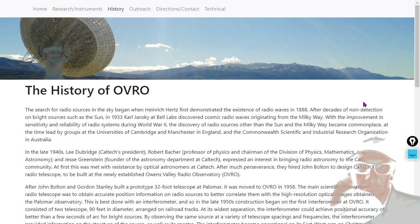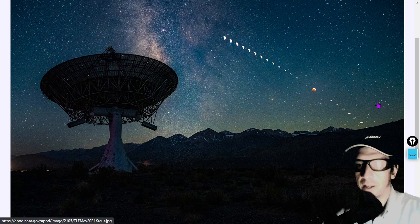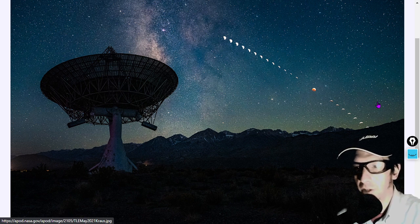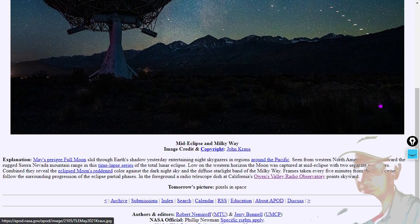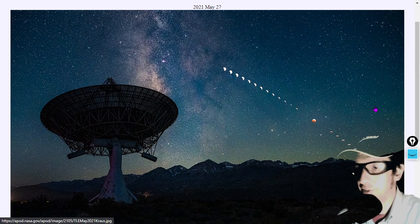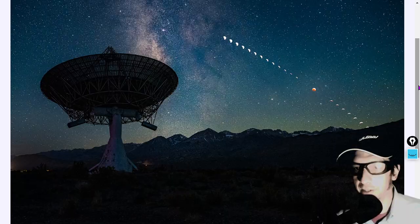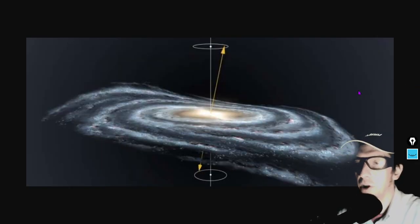And we've got a radio telescope here, OVRO. Yes, OVRO, showing up in the NASA astronomy picture of the day. So here is a total lunar eclipse, along with phases of the moon, along with an image of the Owens Valley Radio Observatory, OVRO. So that's today's astronomy picture of the day. You can look at it yourself and others at apod.nasa.gov.